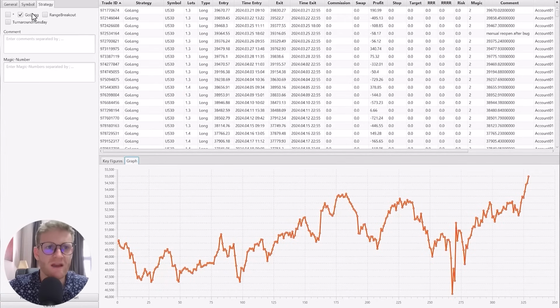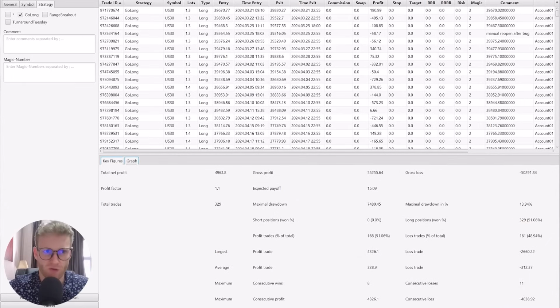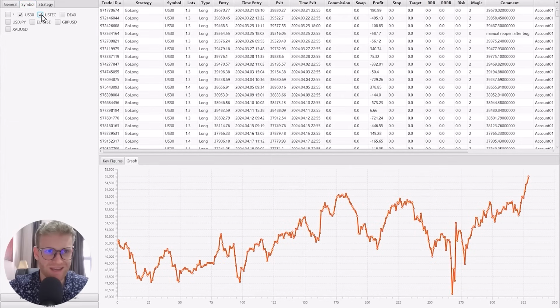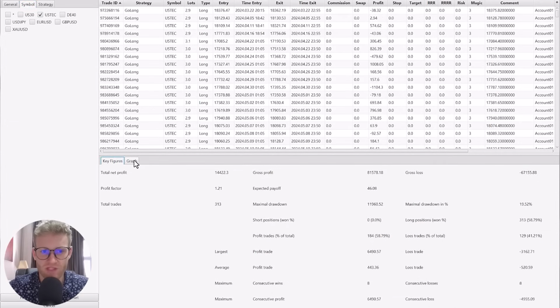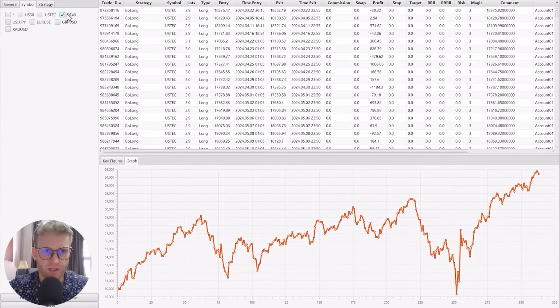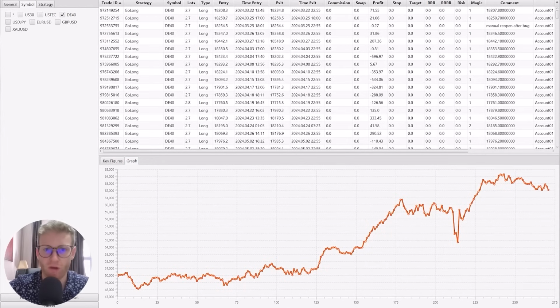And you can see the go long strategy in US 30 made a profit of almost 5,000 euro. The go long strategy in US tech made a profit of 14,400 euro. The go long strategy in DE40 generated a profit of 12,000 euro. So huge success with the go long strategy.